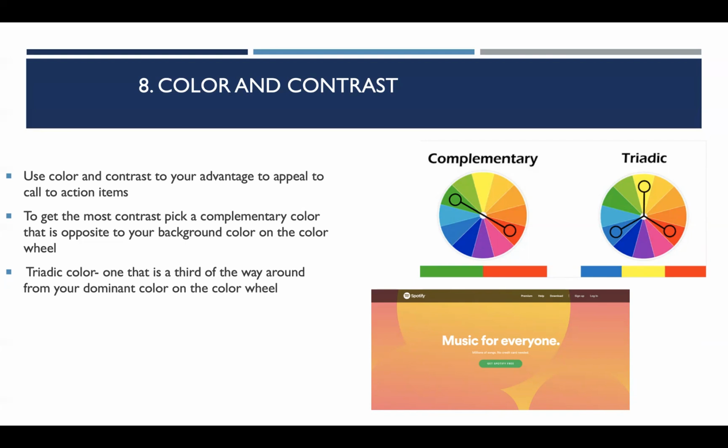And you can also pick a triadic color, which I prefer in my design elements. And that is one that is a third of the way around from your dominant color on the color wheel. And so you can see this in this Spotify example. They use variations of orange, reds, and yellows. And then they have that complementary color of green with their call to action item, which is to get the Spotify app now.